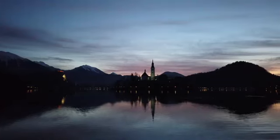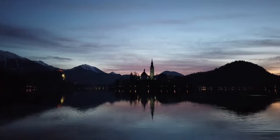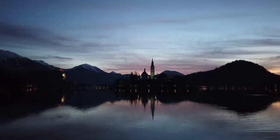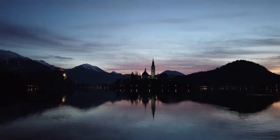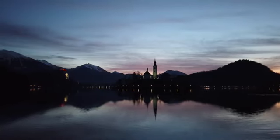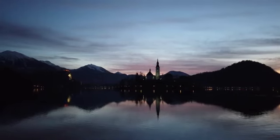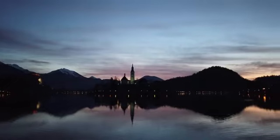This is our first sunrise location in Slovenia. It's the iconic shot of the little church straight out on the little island with Bled over in the background. The castle is up there on the left where we were last night. And you can see, I'll try and show you what we've shot.